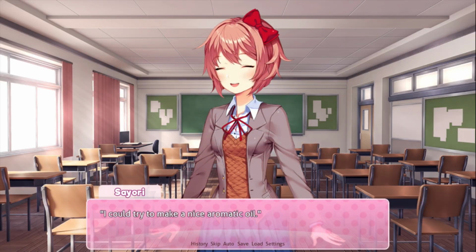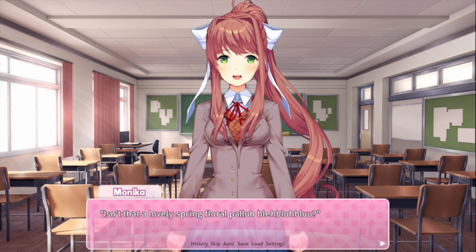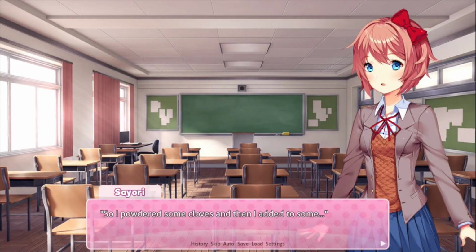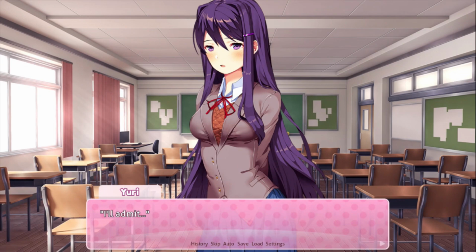I could try to make a nice aromatic oil. I think that's how you say it. I had to look it up. Isn't that a lovely spring floral pattern? So I powdered some cloves and then I added to some... oh, dang it. Hold on. I'll admit... Oh.